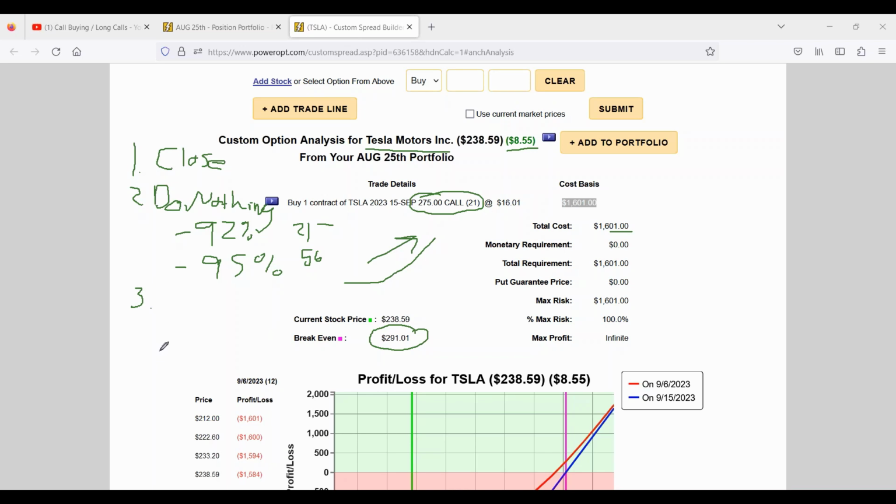Number 3. Common approach to these situations is simply roll down. We have a loss. We can roll down the position, meaning in this case in Tesla, we could sell to close our 275, take that loss, and then buy something maybe that's out to December or January. Give ourselves more time on a position we think would recover, not the loss on the initial trade, plus a little bit of extra profit to get back to break even. So roll down and out.